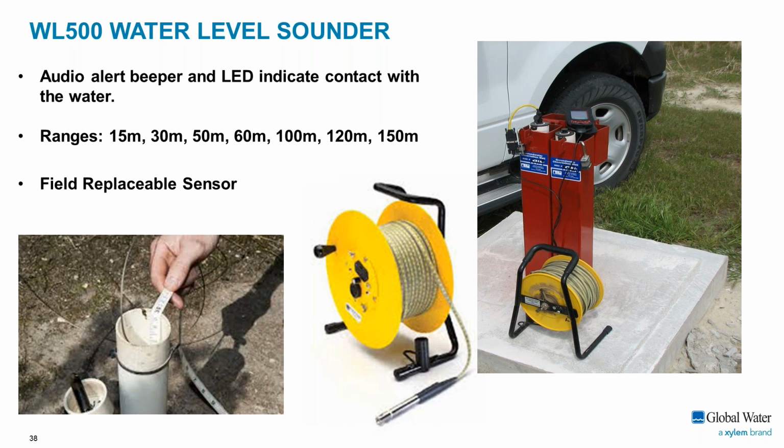You can see over here to the side, we have an installation, excuse me, where we have two WL16 permanently installed that are recording the actual water depth. And then the customer has their tape reel. They just want to verify what the distance is going to be to the water surface.